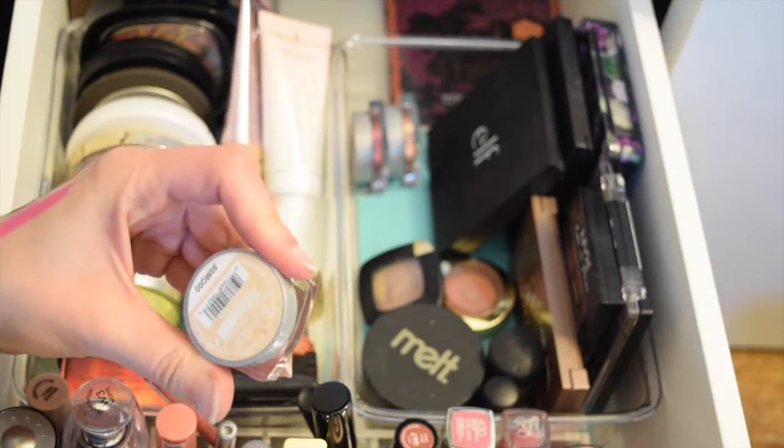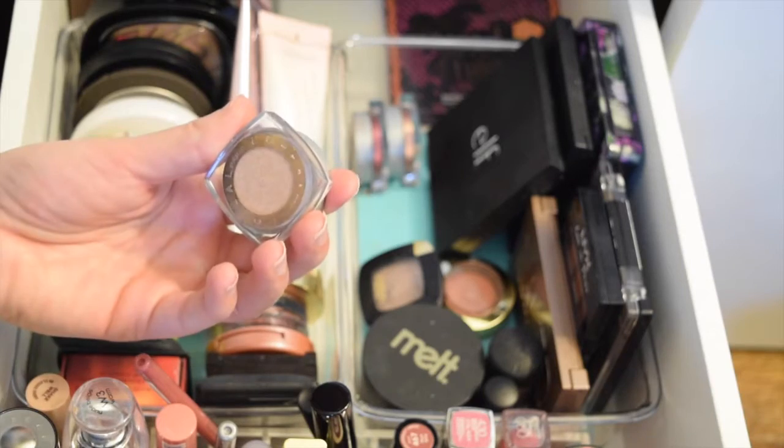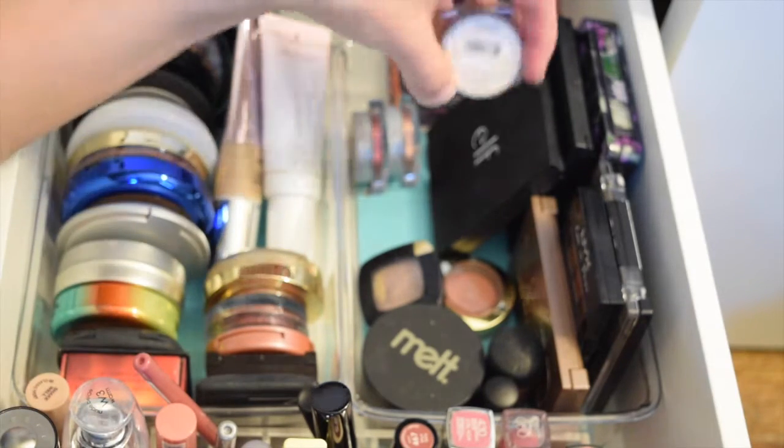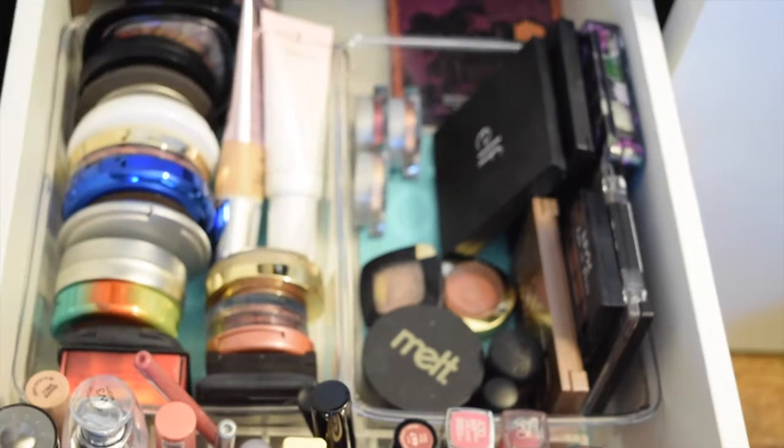And then, of course, I decided to keep Ice Latte. It's L'Oreal Infallible. Love it. Great highlighter. It's a very, like, ba-bam type highlighter.